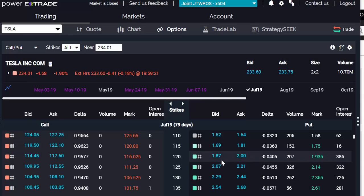You asked me to take a look at the 120 level, okay? So that's our strike price. And basically, this number here, the delta, that is basically the percent likelihood: where the stock is trading right now, what's the percent chance it would hit this level by this time frame? And basically, it's telling us it's about a 4% chance of happening.